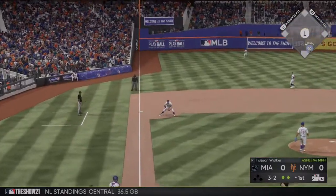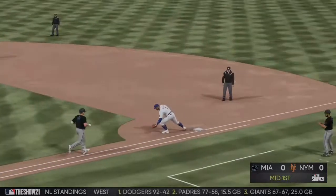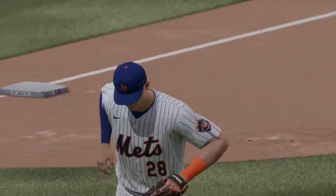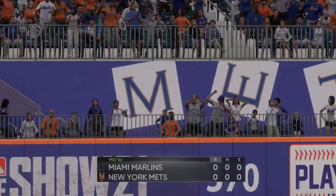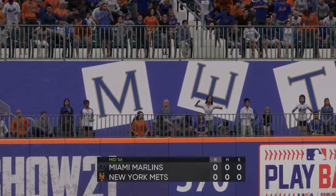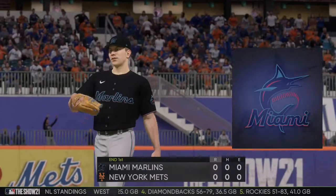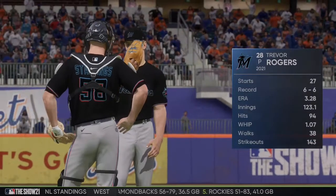Slow little roller to third. Throw to first beats him easily, and the side is retired. Miami down in order, and now the Mets offense will go to work for the first time. No score. Trevor Rogers gets the ball for Miami in this one.